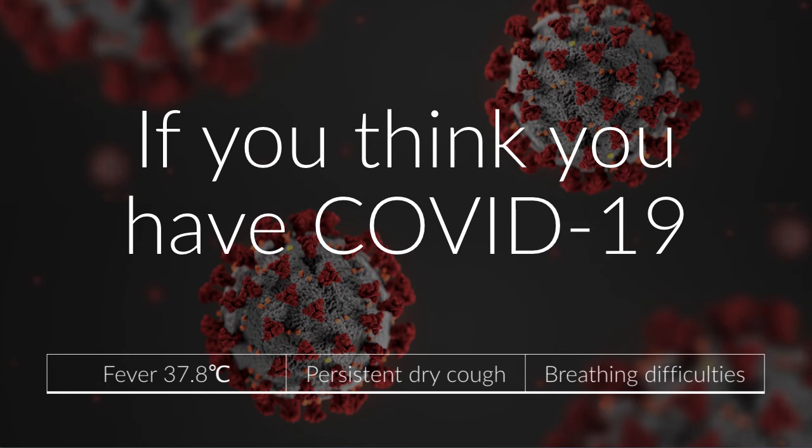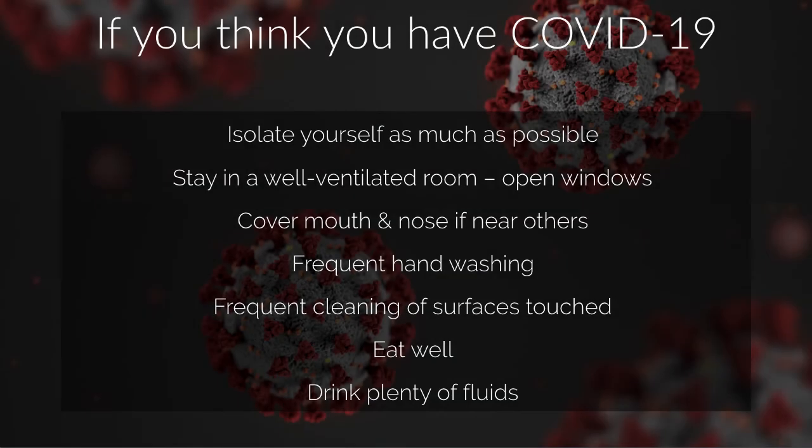So what should you do if you think you have COVID-19? Well, the symptoms of COVID-19 are a persistent dry cough, a temperature of above 37.8 and trouble breathing. If you have any of these symptoms, you should self-isolate for 7 days. And this is the advice from the WHO.